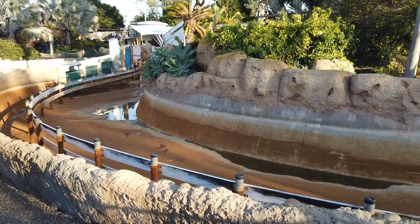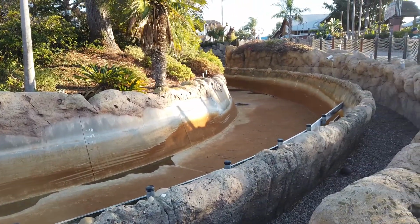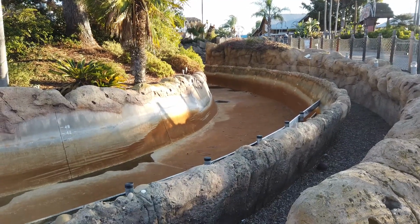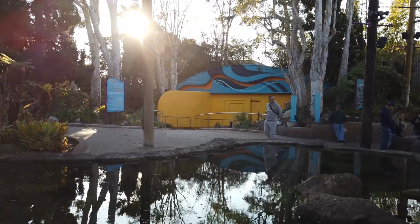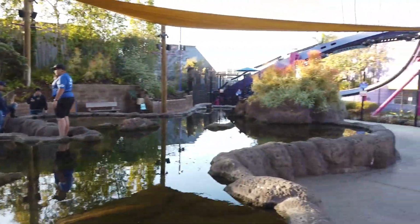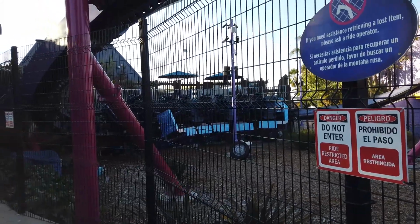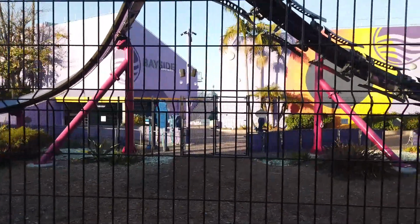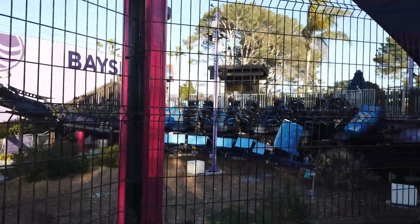Shipwreck Rapids is completely drained, but something kind of neat is they can fill it up very fast. We were here one time a few years ago and it was empty, and we walked by later in the day and it was completely full and open. Speaking of closures, the aquarium back in the corner is also closed. And Tidal Twister. We were here grand opening day for this Tidal Twister, and it feels like it's been closed ever since. I think I've been on this 2 times, maybe 3. What about you? I think only once.